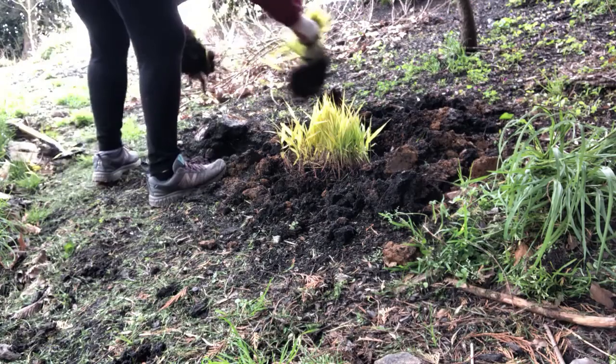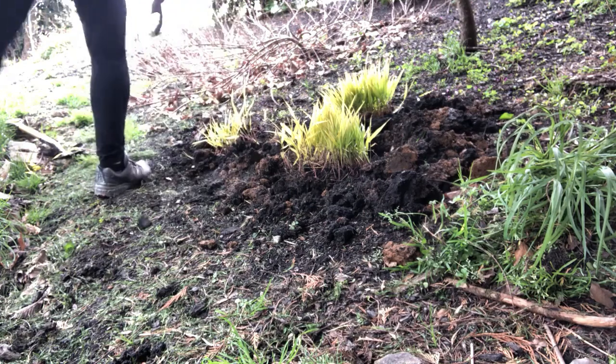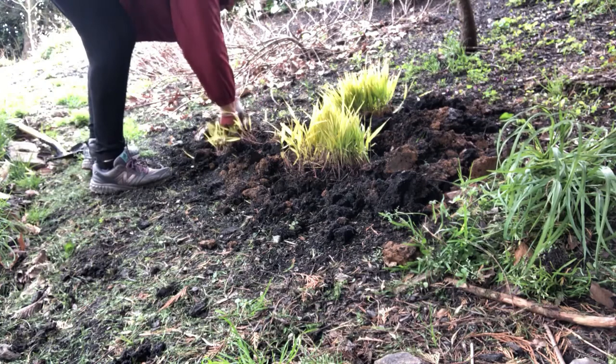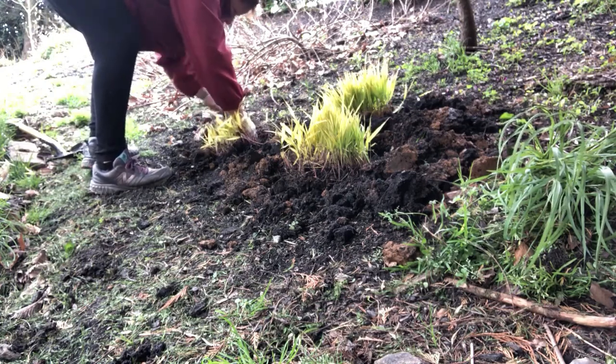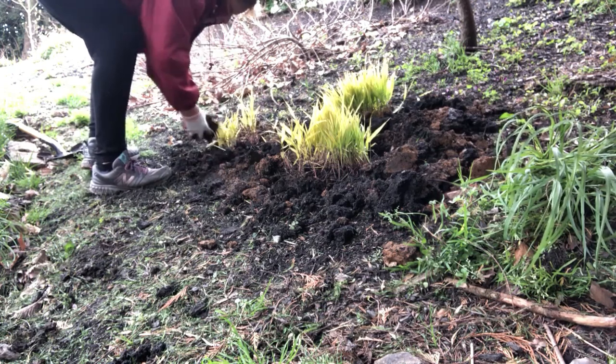Make sure to pack the soil back in tightly around it and under it, leaving no air pockets. And always water generously after any transplanting, dividing, or planting. I might not always remember to mention it, just consider it a given.